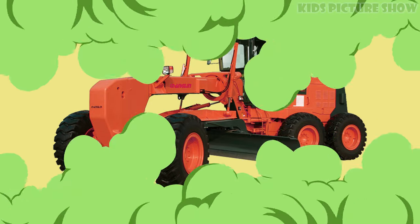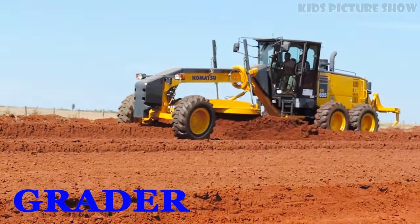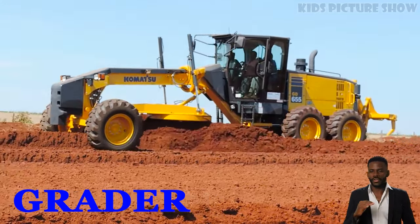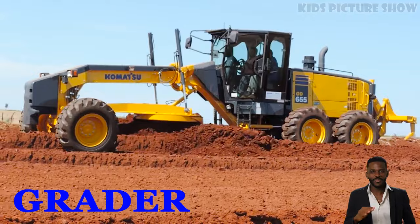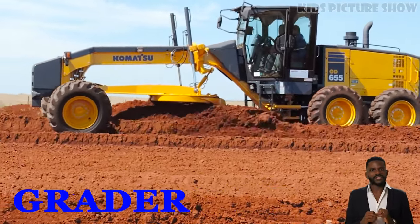Grader. Graders are commonly used in the construction and maintenance of dirt and gravel roads. When constructing asphalt roads, they prepare a wide, flat road base for the final road surface.